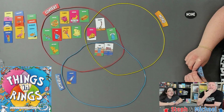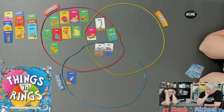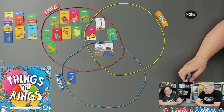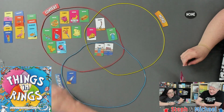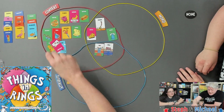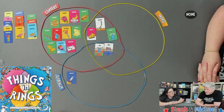I have to think about this. Sure, I will keep it here. You're down to 2 cards. Yep. Balloon. Yep. And then this one. I think you're getting them. Envelope. Yep, I got to give it to you.